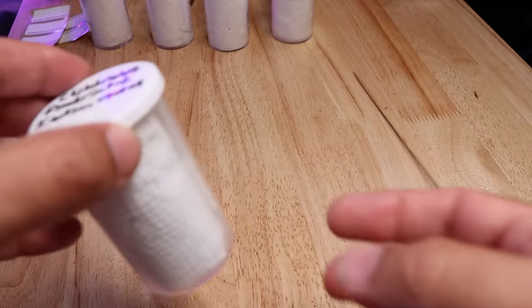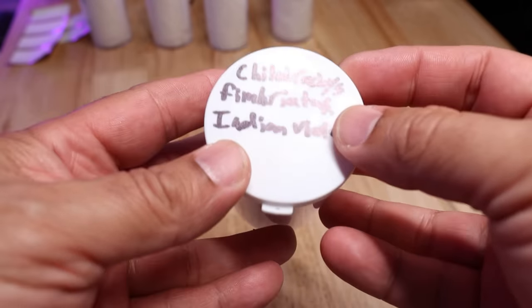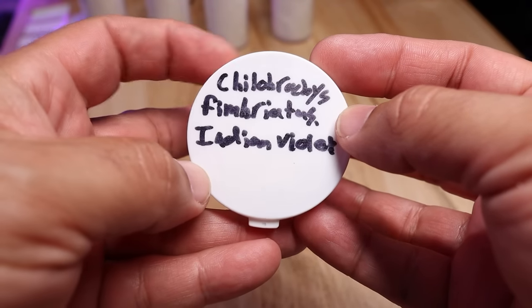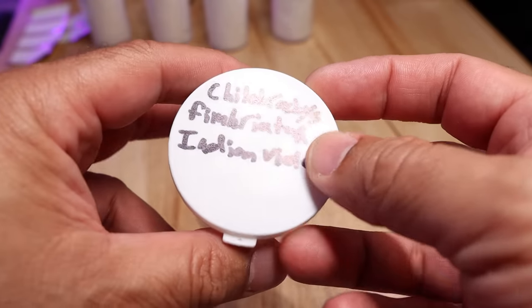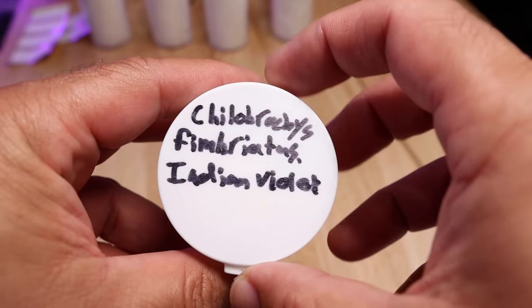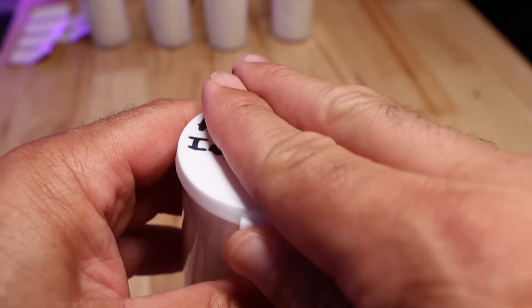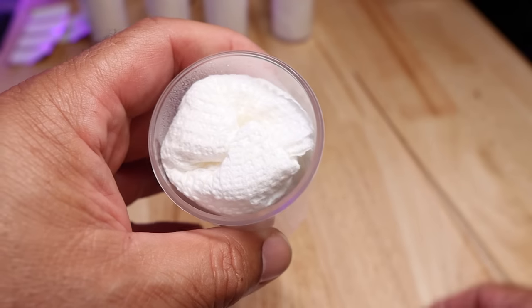Okay, so those were the extras that they sent me, and these are the ones that I picked out, and this one is Chilobrachys fimbriatus, also commonly known as the Indian violet. Now, I had some of these years ago. I had two of them. They were some of the earliest ones that I've gotten, and they both matured male on me. So I figured I would try one more time with them because I do love them.